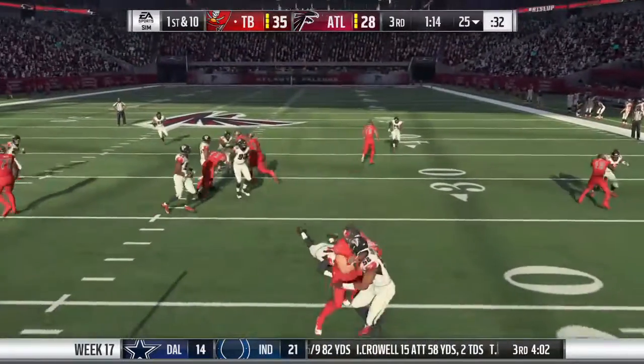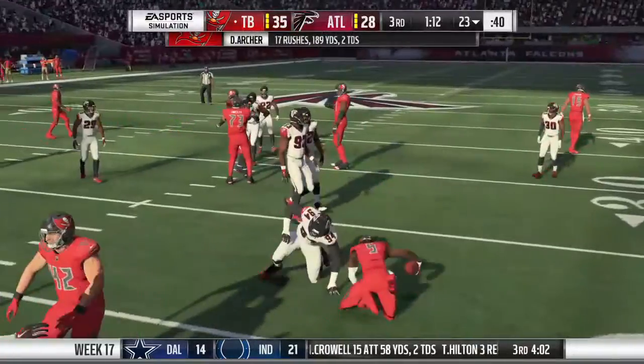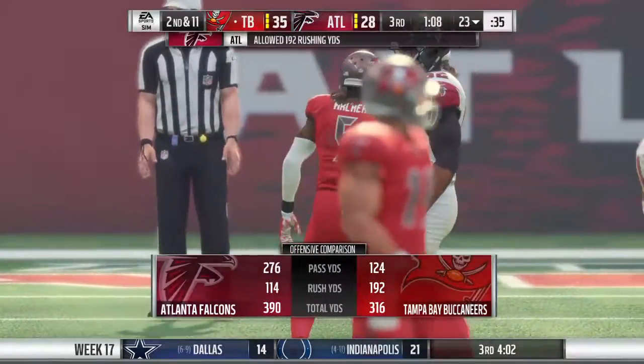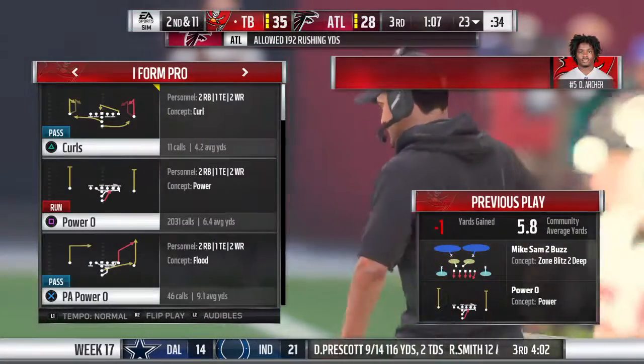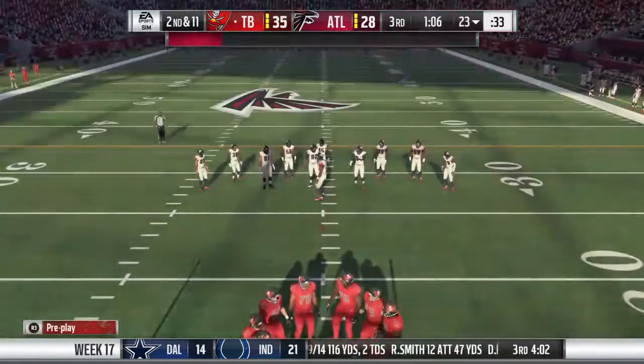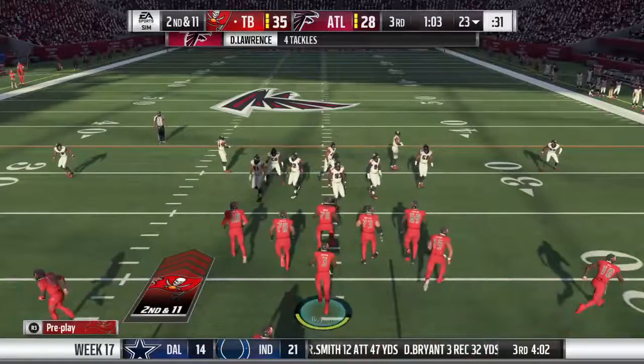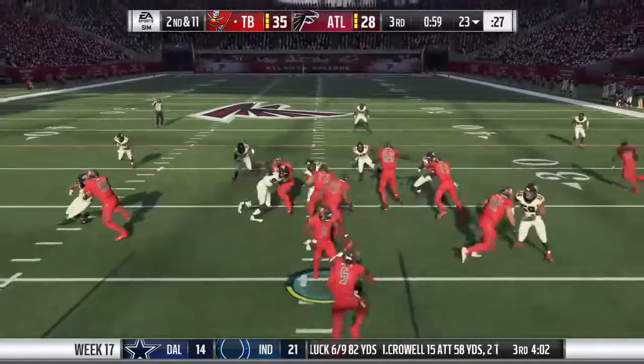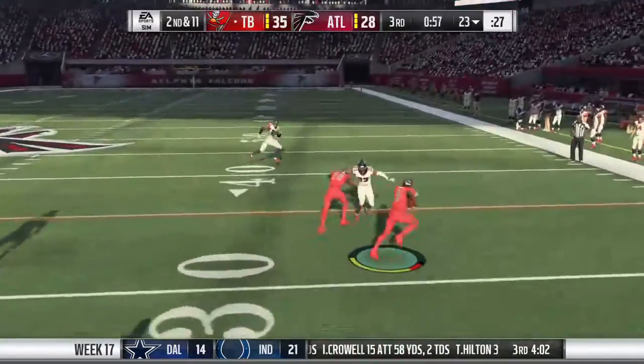So we know that what they discussed at the half worked. Now, what are the counters to that, right? You don't just run the same things over and over. Some do, but many will also show something and then come back with something else to keep the defense off balance. And he'll give it here to his running back.